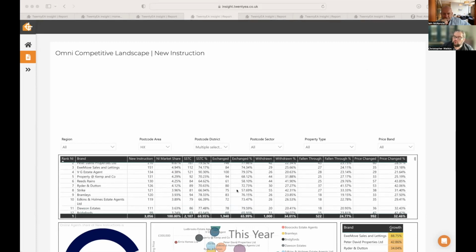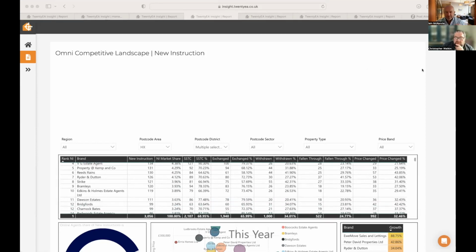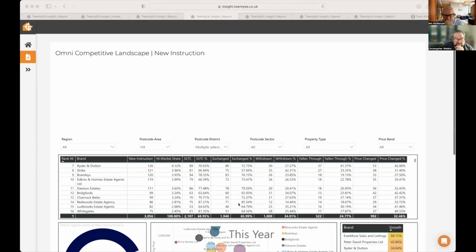Now that's interesting because normally nationally they do actually have some quite decent figures. Yeah. We've got Bramley's, we've already mentioned those guys. We've got Paul there. Dawson's Bridgefords are part of Countrywide at 65. Dawson's good number at 79. Yeah. Look at Redwoods at 85. Well done, Redwoods on that one.